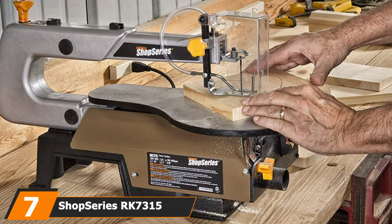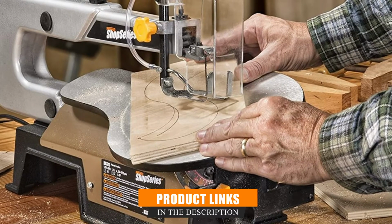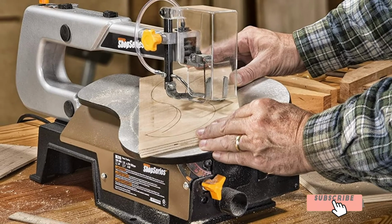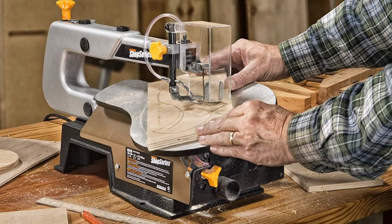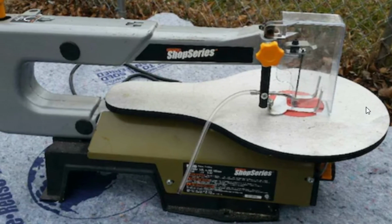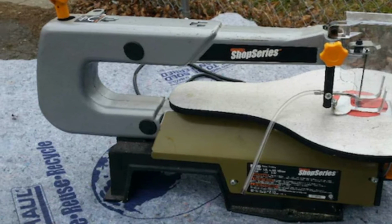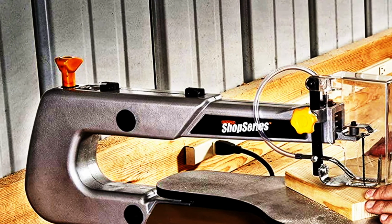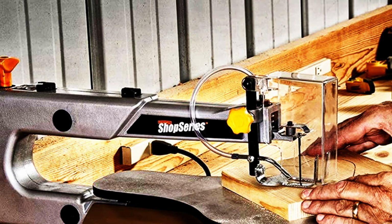Moving on to number 7 with the ShopSeries RK7315 scroll saw. At a price that's affordable for the DIY hobbyist, the ShopSeries scroll saw offers worthy functionality. It uses pin end blades, but it can use pinless with an adapter that must be purchased separately. It has an impressive 2.5-inch depth of cut, but the throat length is a somewhat shallow 16 inches. The 1.2 amp motor pushes variable speed from 500 to 1700 SPM, which should be sufficient for most projects. The platform tilts to 45 degrees for bevels, but only to the left. A 2-year warranty is included.